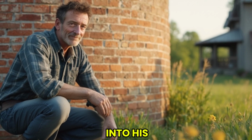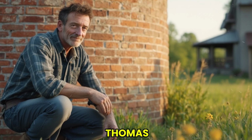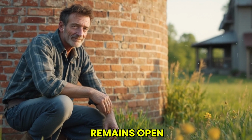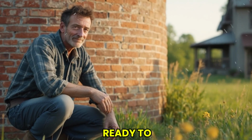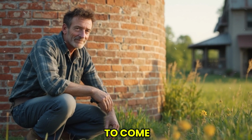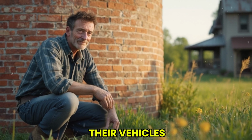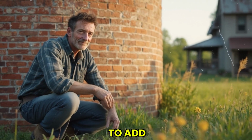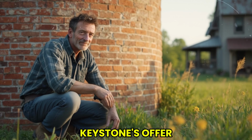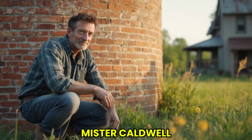He reached into his jacket and produced a business card, which he extended to Thomas. "My offer remains open, Mr. Caldwell. When you're ready to discuss terms that would benefit your family for generations to come, please call me directly, day or night." As the three men returned to their vehicles, Bennett paused to add a final comment. "Keystone's offer for your property has no expiration date, Mr. Caldwell."